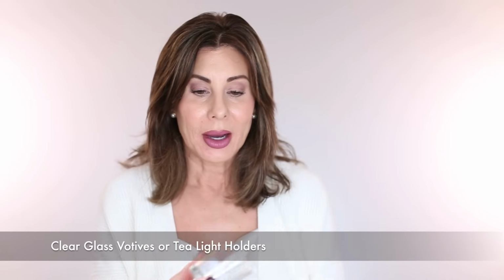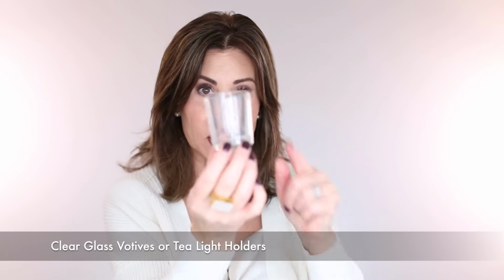Oh, another candle. I know I'm kind of all over the place, but I love my little glass votive jars that I have all over the house. I love to burn these everywhere. And then these little clear tea lights that are unscented are great. They're like 6 hours of burn time. So I love those.